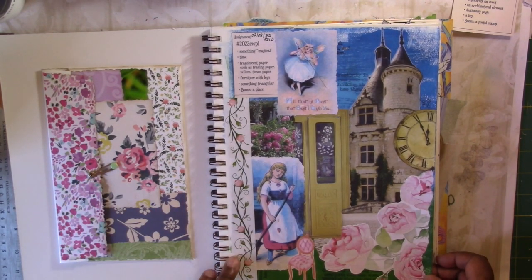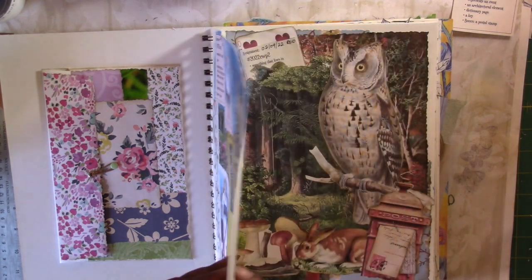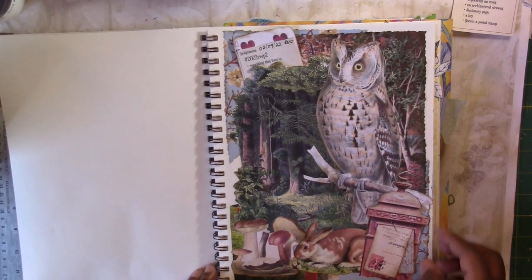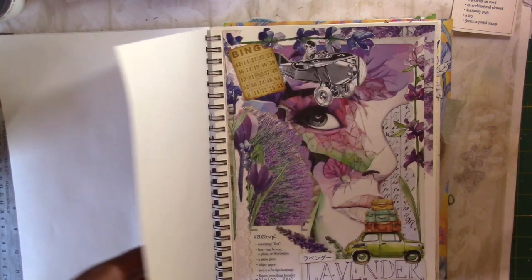Here is assignment number 1, magical. Here's assignment number 2, owl in the woods. Here is assignment number 3.